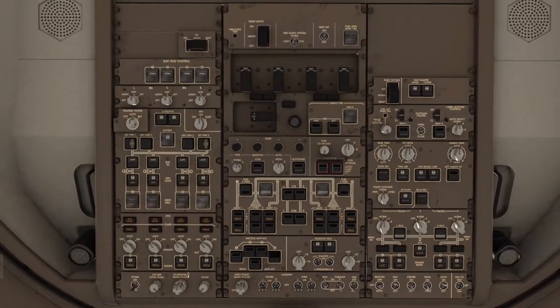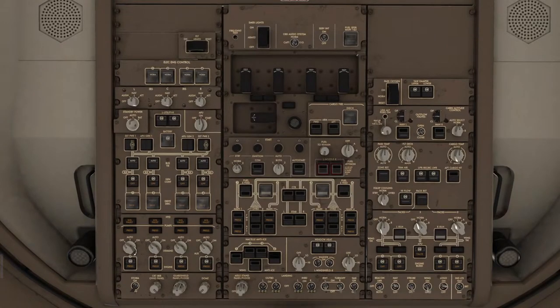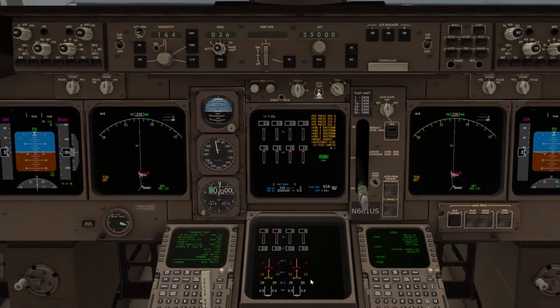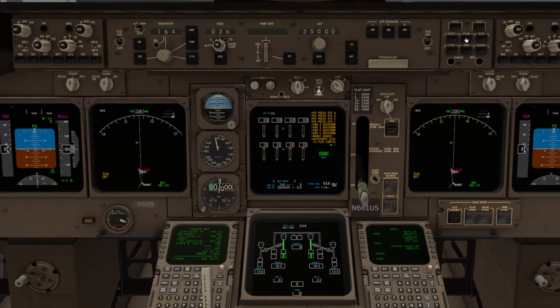Hydraulics. Okay, we're going to leave 1, 2, 3 off. Turn number 4 to auxiliary. Fuel pumps. We're for now only going to turn on the back 2, and that's so we can fire up the EPU. However, I do want to look at how we're fuel loaded. So bear with me here. Click fuel.